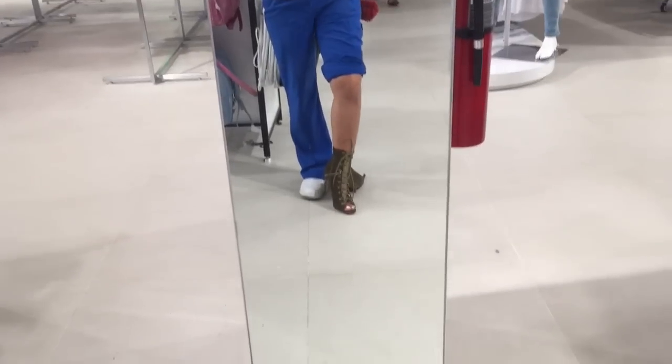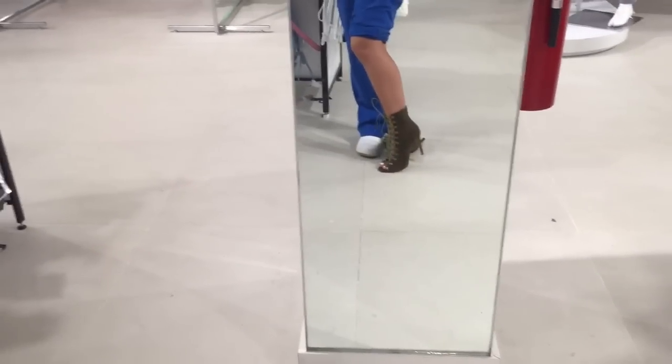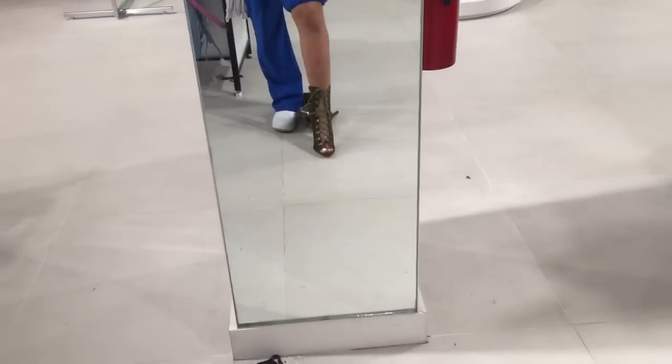I'm trying to decide if these are cute or not. I don't know how to feel about them. I don't think I love them. Yeah, probably not. I'm literally in here in my uniform, like in a hot mess. Y'all, actually, I lied. They look kind of cute in the mirror. I'm kind of feeling them.